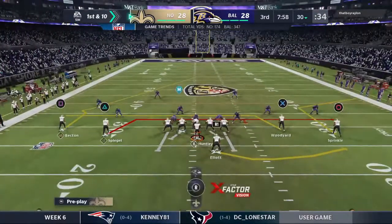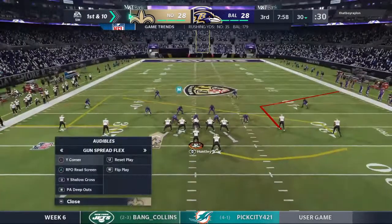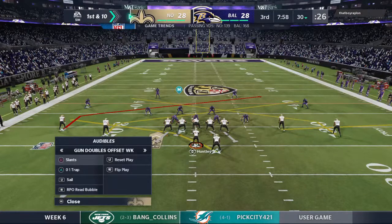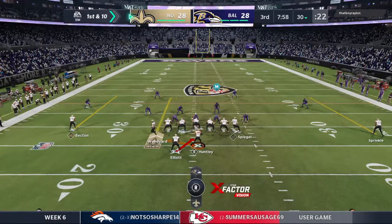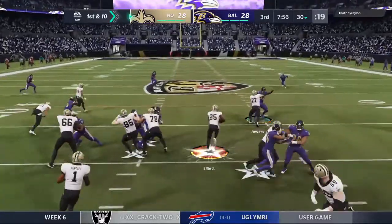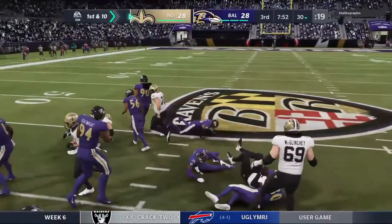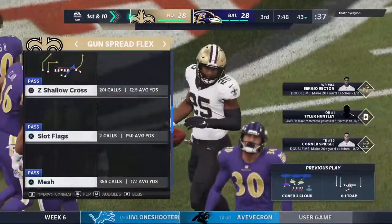The Saints offense on the field, ready to get their drive started. We have not seen much on offense here from either side these last few drives. We've hit a wall, so to speak, and have hit it hard, haven't we? Because the defenses right now seem to be a step ahead, beating them to the point of attack, beating them to the punch. These offensive guys are tinkering like crazy. What's it going to take to get back on track? Yeah, both sides searching for adjustments.